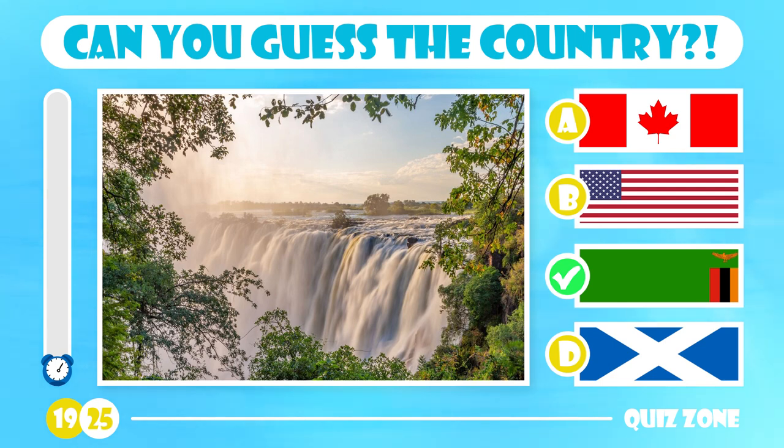It might look like Niagara Falls, but it's the Victoria Falls and it is the largest waterfall in the world. Measuring more than a mile wide, with water that tumbles over several edges at up to 500 million liters per minute. This natural landmark is located on the Zambezi River between Zimbabwe and Zambia.